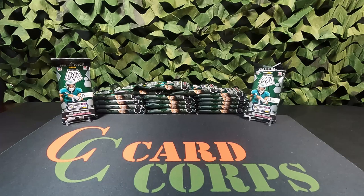So today we're going to go a little crazy. Baby Shrek, tell us what's going on. We are opening 18 hanger packs of the 2023 Panini Mosaic. I thought I said Prestige. 18 hanger packs of the 2023 Mosaics.